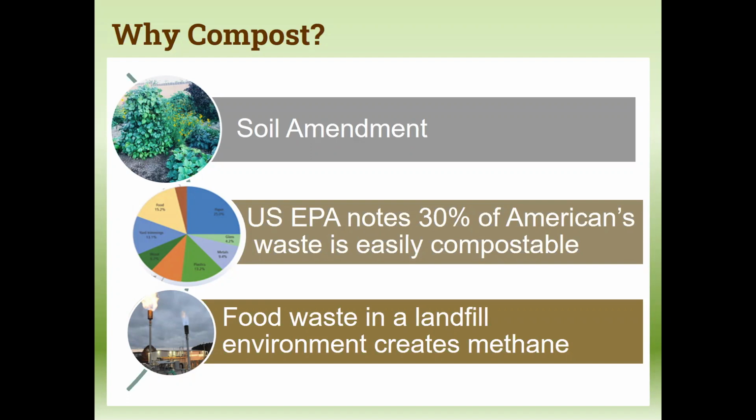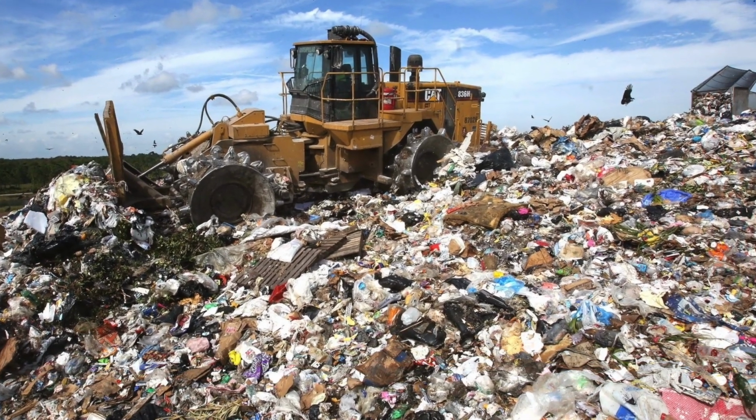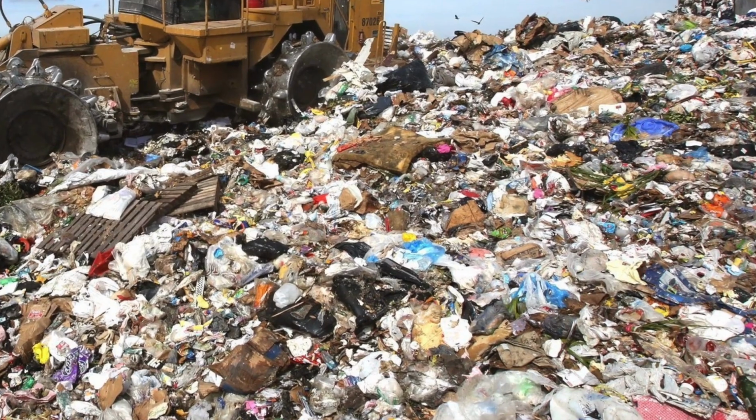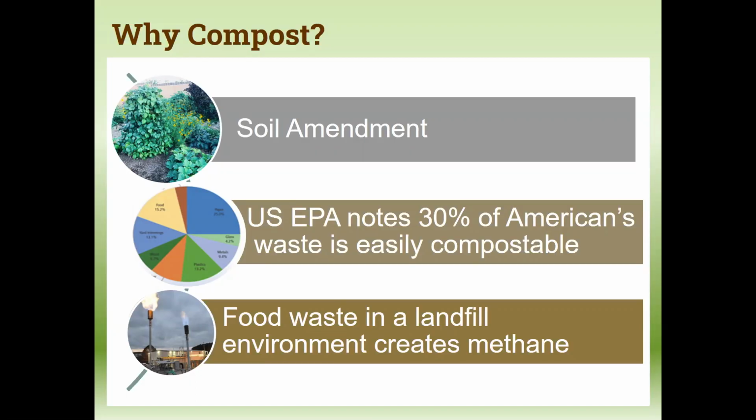According to the EPA, nearly 30% of what Americans throw away is food scraps and yard trimmings. When this goes into a landfill and decomposes in an anaerobic environment, it creates methane, a dangerous greenhouse gas at least 20 times more potent than carbon dioxide. Another benefit of homemade backyard compost is that it contains locally indigenous microorganisms which benefit our high desert soils.